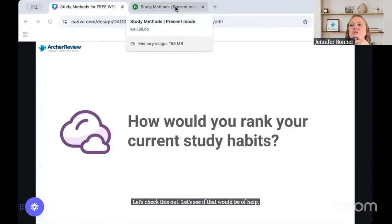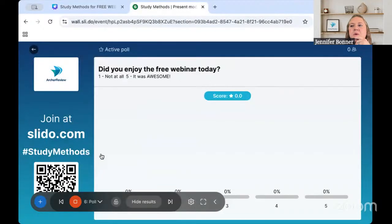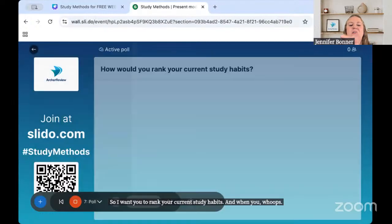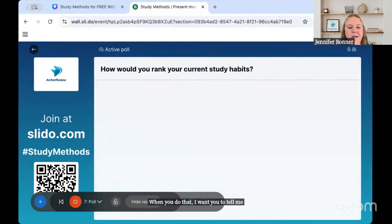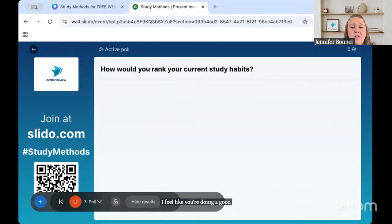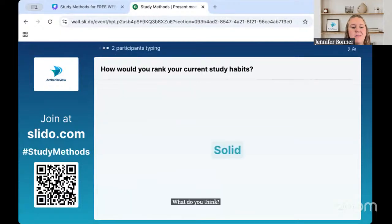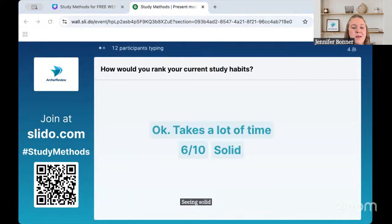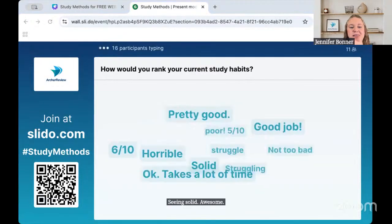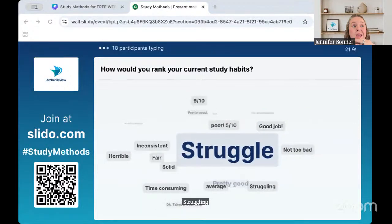So I want you to rank your current study habits. And when you do that, I want you to tell me, how do you feel like your current study habits are? Do you feel like you're doing a good job? Is it a little bit of a struggle? What do you think? How are your current study habits? I'm seeing solid, awesome, solid study habits. That's great. Struggling, 6 out of 10. Horrible. Not too bad. Okay.